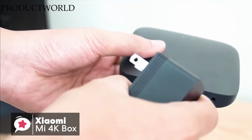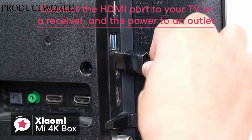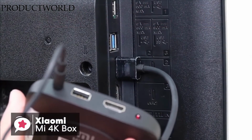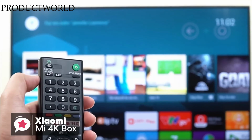Moving on to setting up the Xiaomi Mi box, and it's very easy as you should expect. Simply connect the HDMI port to your TV or a receiver, and the power to an outlet, and you'll be good to go. It's worth adding the USB port is full-sized for hard drives or external controllers.